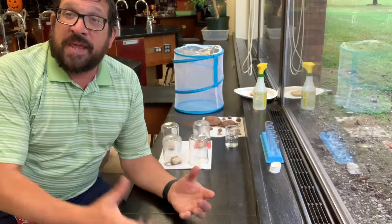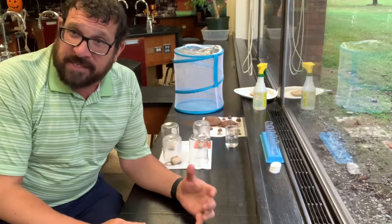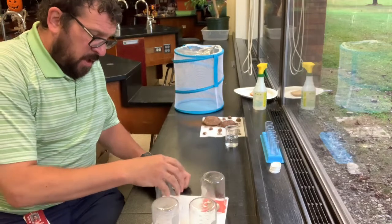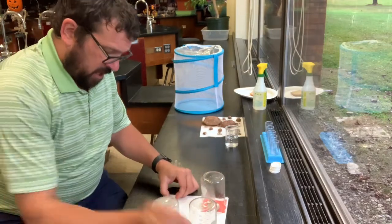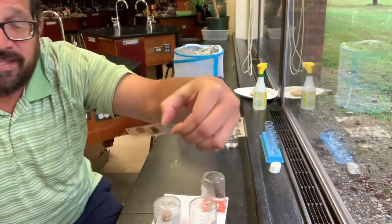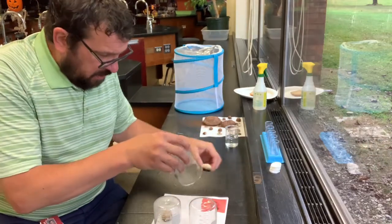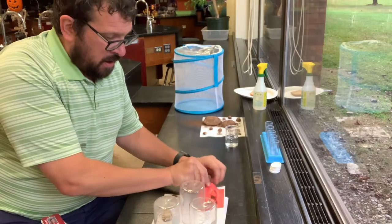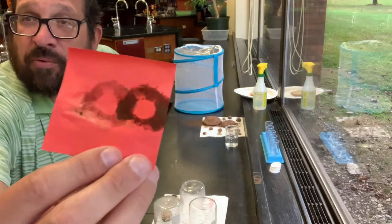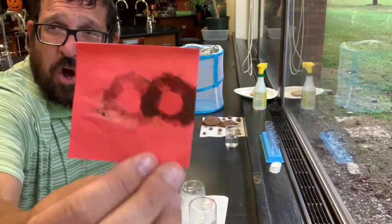So here I am after a weekend of letting these spores create prints on the paper. Let's take a look and see what we've got here. So if I pull up the one that's on the glass slide, yes, I definitely have a lot of spores, and we'll take a look at this underneath the scope in just a moment. On my paper, got some very dark spore printed paper there. A little bit darker than I wanted. Probably should have not kept it over the weekend.